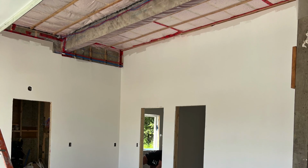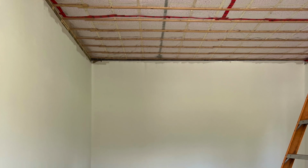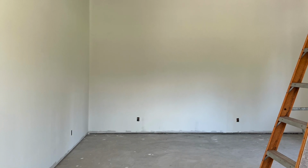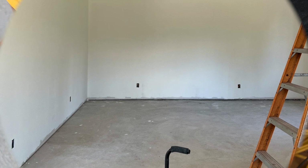So that was just the primer that we put on it, and you can see that the ceiling's all done and it's all nice and bright and white, and that's just how it looks after the primer.